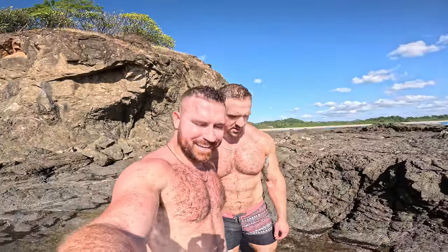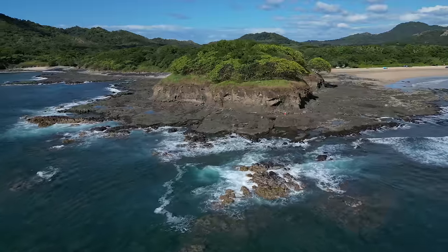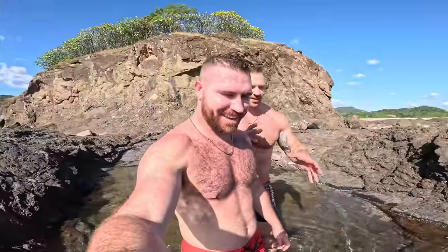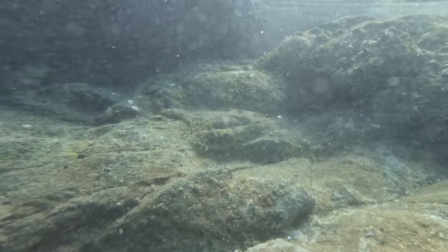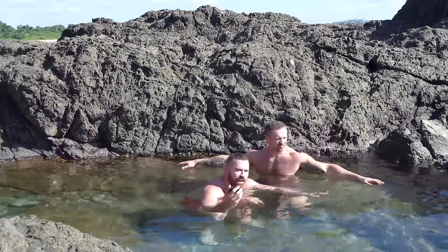We found this little pool that's protected from all the waves here at the base of this little rock, surrounded by what we think is lava rock, because it literally looks like it was lava that froze. We're gonna say this is some sort of volcano situation, because that's what we want it to be. It's pretty deep too. The water is crystal clear, and it's warm. Give you guys a look. The waves are crashing right there, but we're protected. And we got our own little pool.